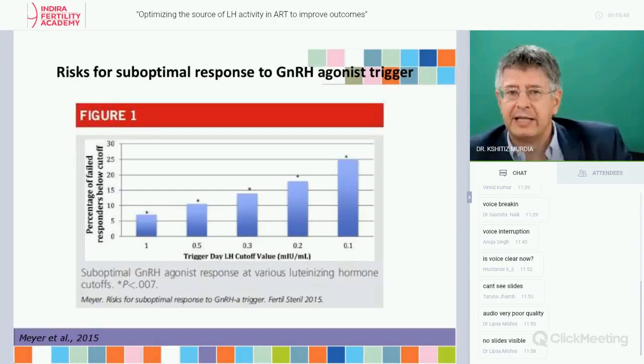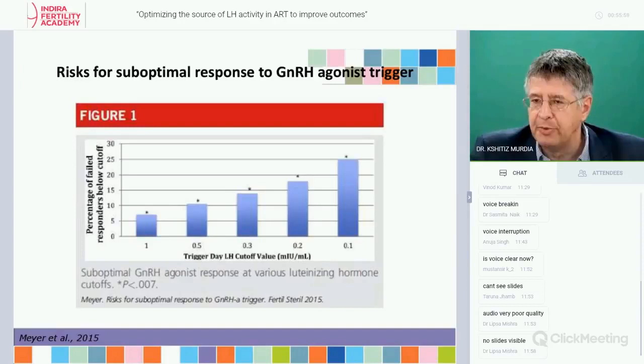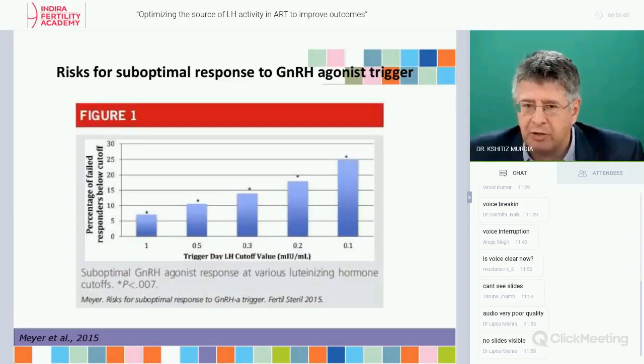And they realized that a lot of these patients had what they call a suboptimal response to the trigger. Suboptimal response, what does it mean? You have 20 follicles, you do the pickup, and you only have 5, 6, 7 oocytes, which is not normal. Something is wrong. From 20, you should have at least 15 oocytes.